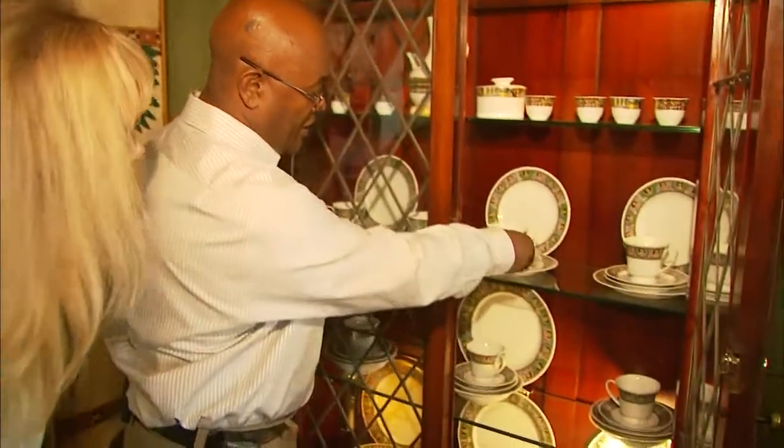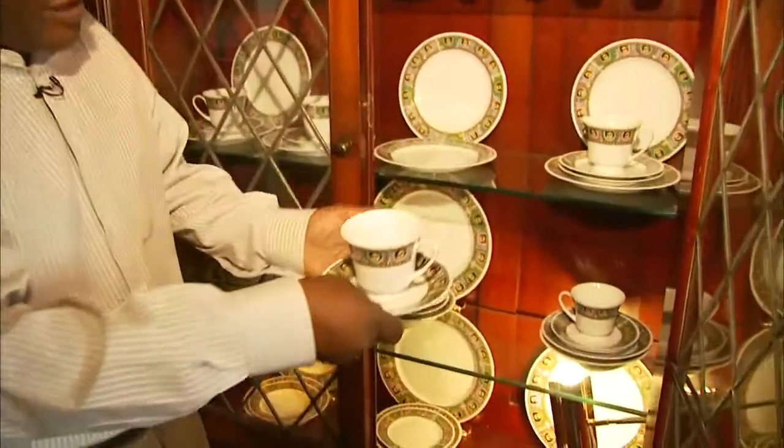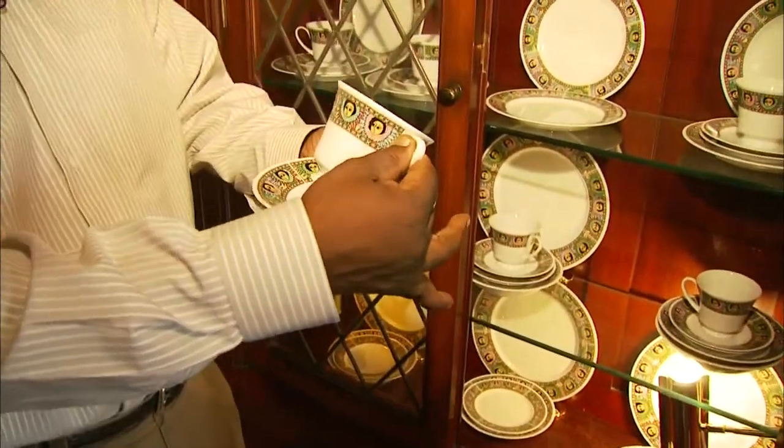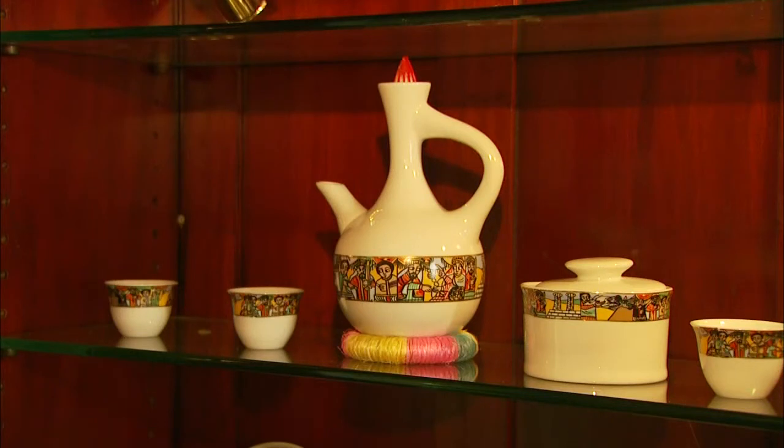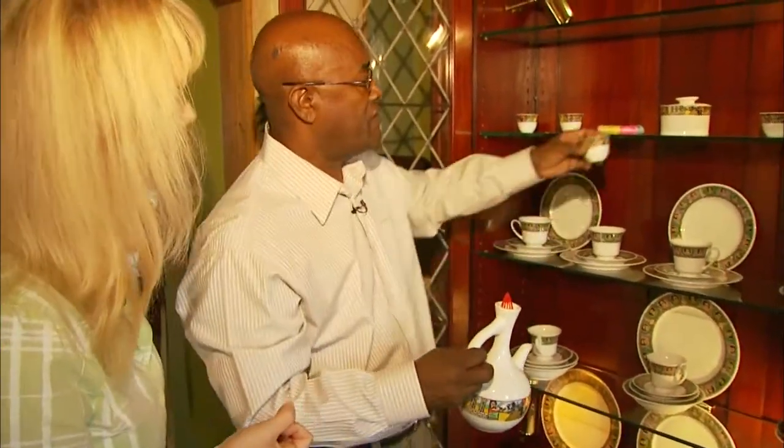This is the cups and the cutleries we have at home. You see the angels here, the big-eyed man. This is a traditional Ethiopian coffee pot. And then we serve it traditionally like that. So is it a really strong coffee? Yes, full-bodied coffee, like Turkish coffee, they call it. It's a full-bodied, rich coffee.